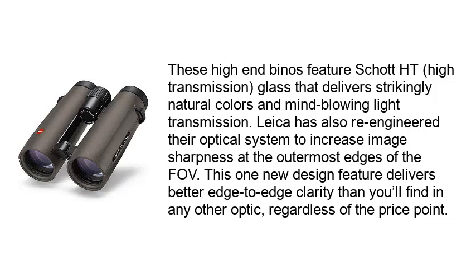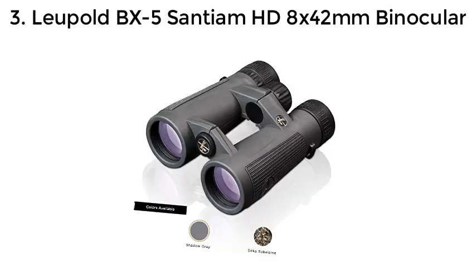Leica has also re-engineered their optical system to increase image sharpness at the outermost edges of the FOV. This one new design feature delivers better edge-to-edge clarity than you'll find in any other optic, regardless of the price point. 3. Leupold BX5 Santiam HD 8x 42mm Binocular.